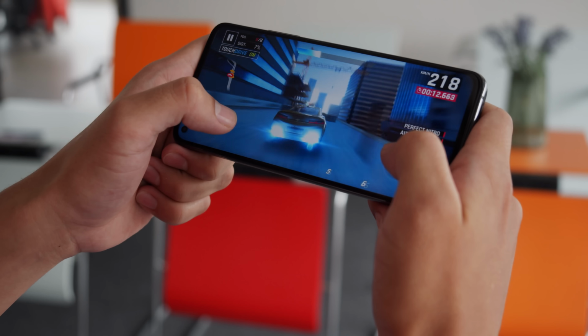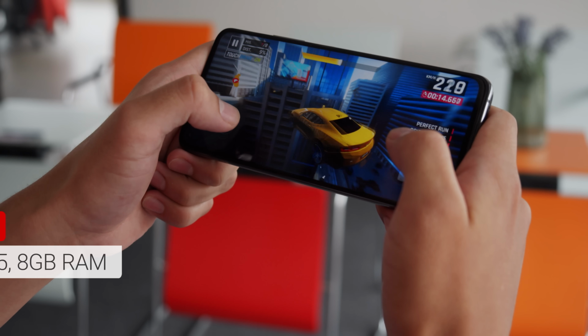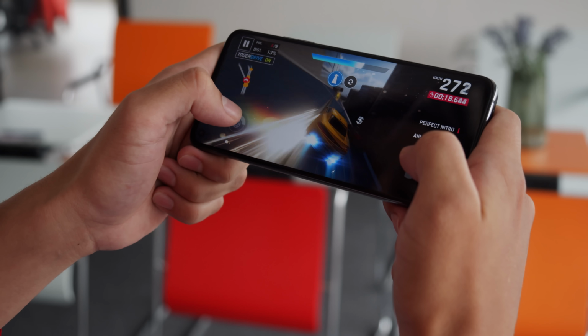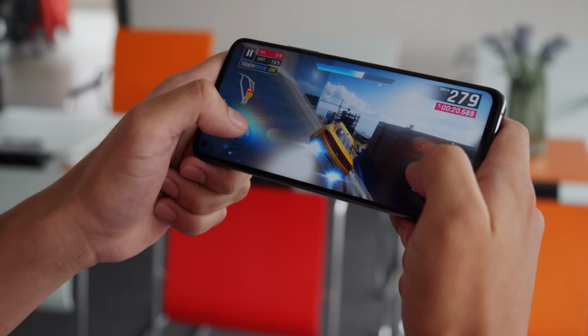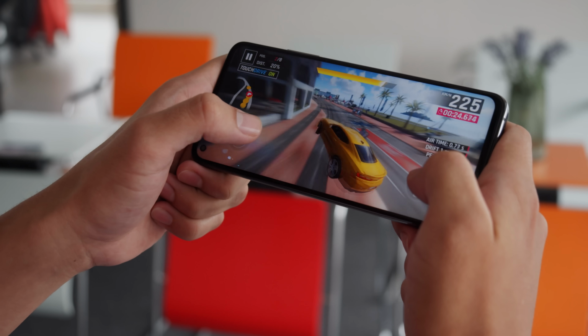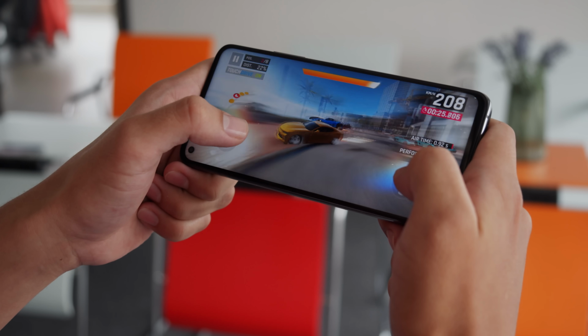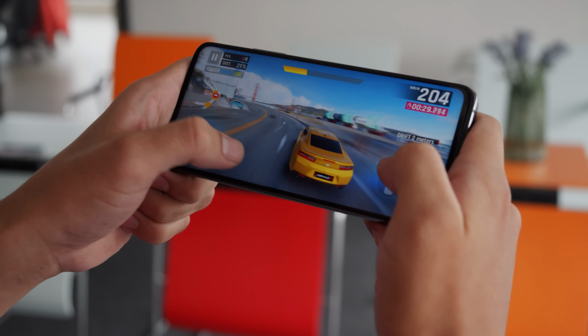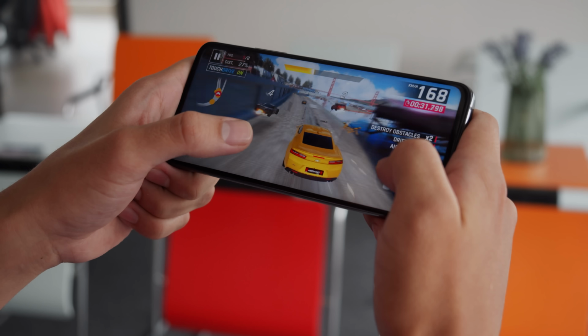At the heart of the Mi 10T Pro is a flagship-grade Snapdragon 865 chipset. Performance is excellent, and you get 5G connectivity too. While it might not be as chart-topping as the newer Snapdragon 865 Plus, the 865 still holds its own, and you wouldn't be disappointed here, whether you're performing some everyday tasks or something intensive like gaming.